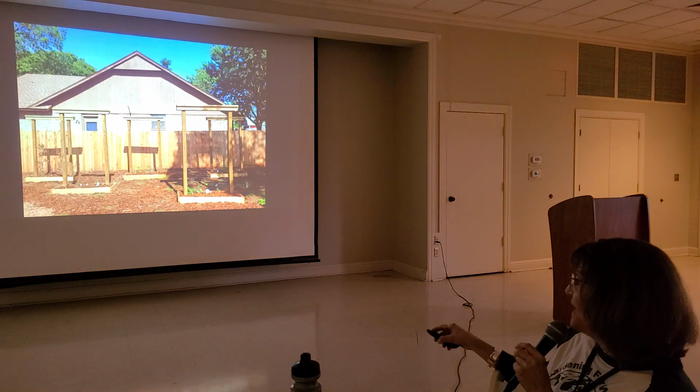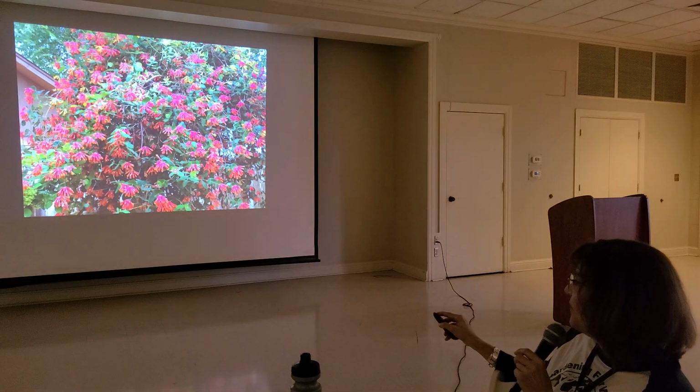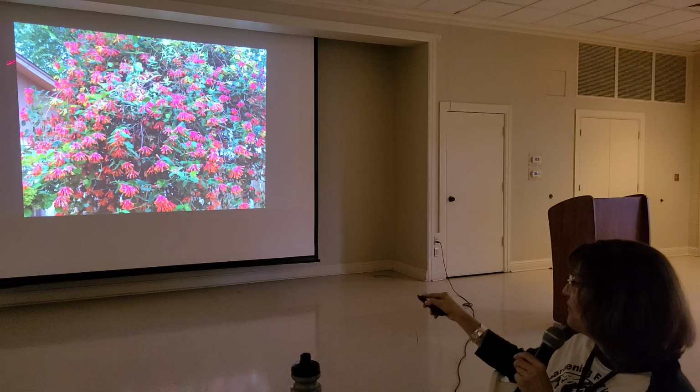This is what we did out at Flycatcher Trail. We put five different trellises up, once again back in 2013. They've held up well. We put them up because they add some vertical structure to the location. Plus, they also block the view of the house next door. This is coral honeysuckle. You can see you don't see the house so much behind it.